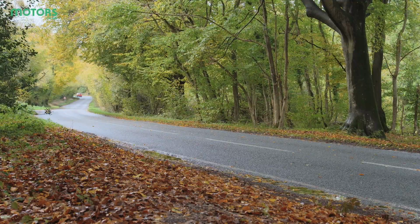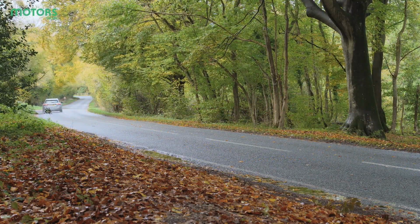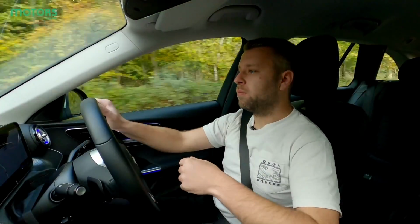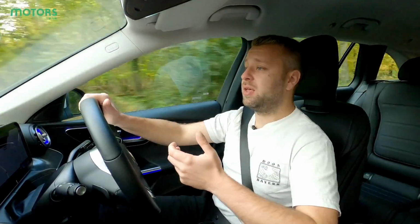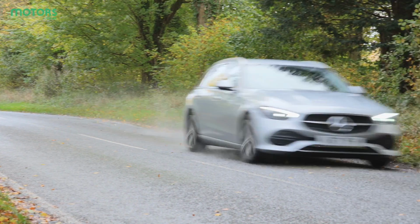In terms of performance, the C220d will do 0 to 60 miles an hour in just under 7.5 seconds. So it's got more than enough on tap for joining motorways or that roll-on performance that you might be looking for. It's about in line with all of its competitors too. And of course, in the Mercedes range, you've got the option to go for something a little bit more powerful if you do want a car with a little extra thrust, so to speak.